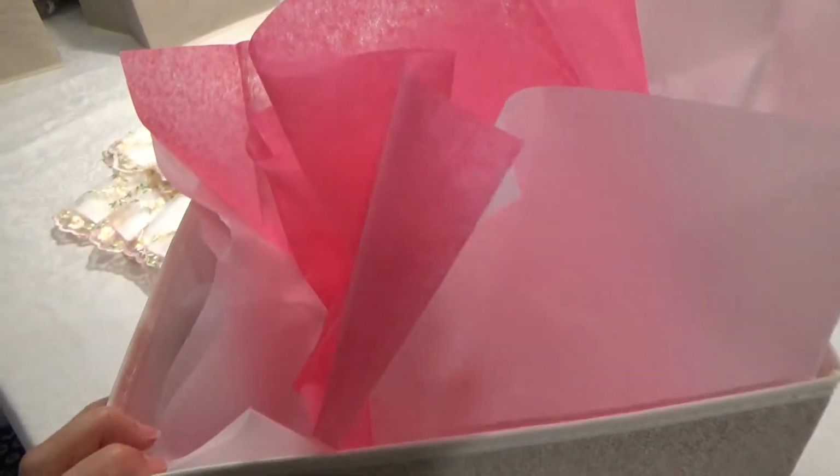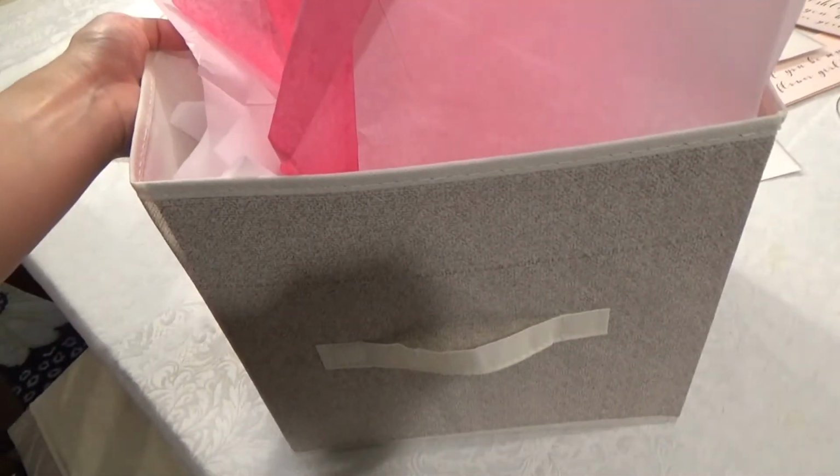There we have it. That is the flower girl box, and I can't wait for them to see it. I really hope they like the gifts, and I hope they feel really beautiful when they wear the dresses and the accessories. Okay, so that is it for my Will You Be My Flower Girl box.